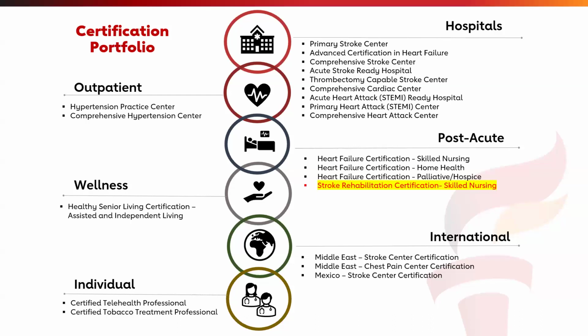If you follow those standards of care, you do have better outcomes. There are additional post-acute certification processes. For example, there's a heart failure certification that's been done with the American Heart Association in skilled nursing, home health, and then palliative and hospice. And we also have, through the American Heart Association, a number of international certification processes.